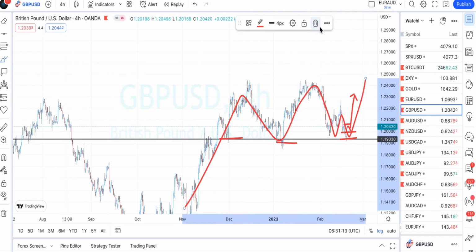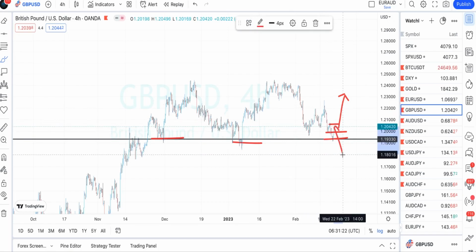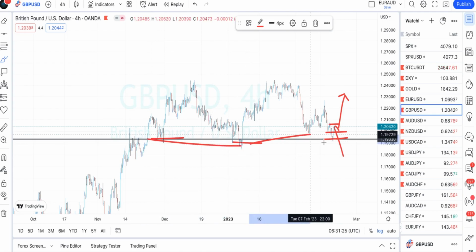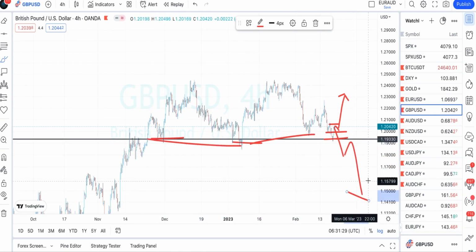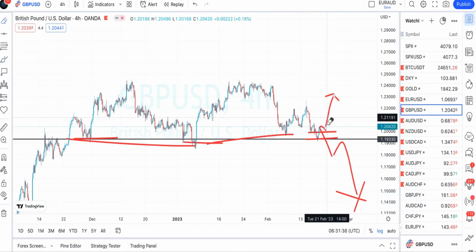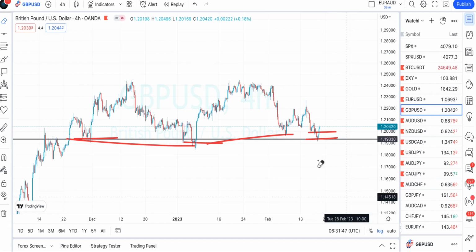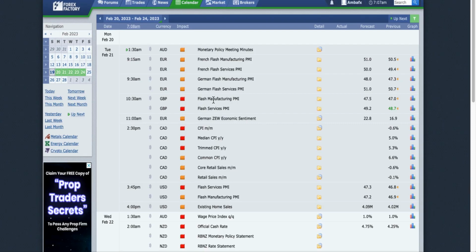So let's see how it goes right there. Before you change your bias to the downside, make sure we have a break of this particular support level, and you can wait for a retest and then change your bias to the downside. But for now, what I can think of personally is how to buy and where to enter and where to take my profit. So let's see how it goes right there. If we have a better than expected PMI result out of the GBP on Tuesday, then we should have GBP USD to the upside.